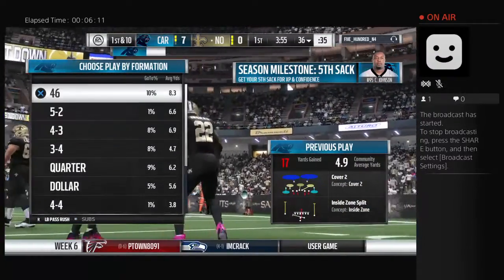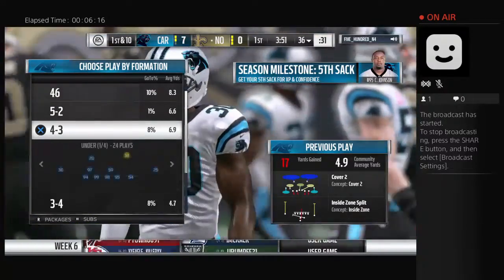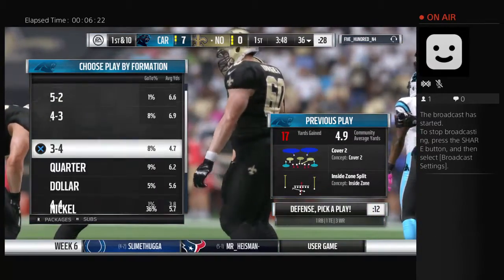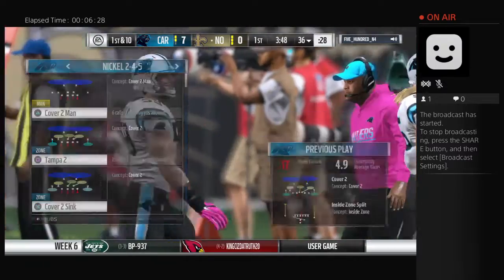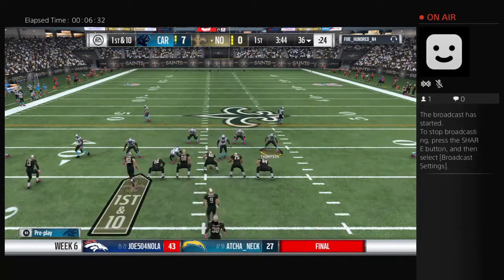Now that's how you start a drive. Not only do you pick up a first down, you do it on a chunk play. Big yardage, and now you put a little bit of a dent in the confidence of the defense. And a new set of downs here after picking up the first on the ground.